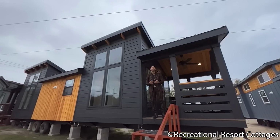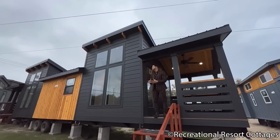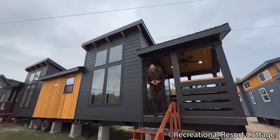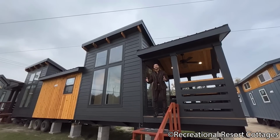So for my OCD clients out there, for those that love symmetry, that are geometry majors, the Starling is going to be one for you because as you notice on the exterior, look at the dimensions of this particular home. Look at the division in the different elevations. Everything is symmetrical from front to back, starting with the exterior dimensions.